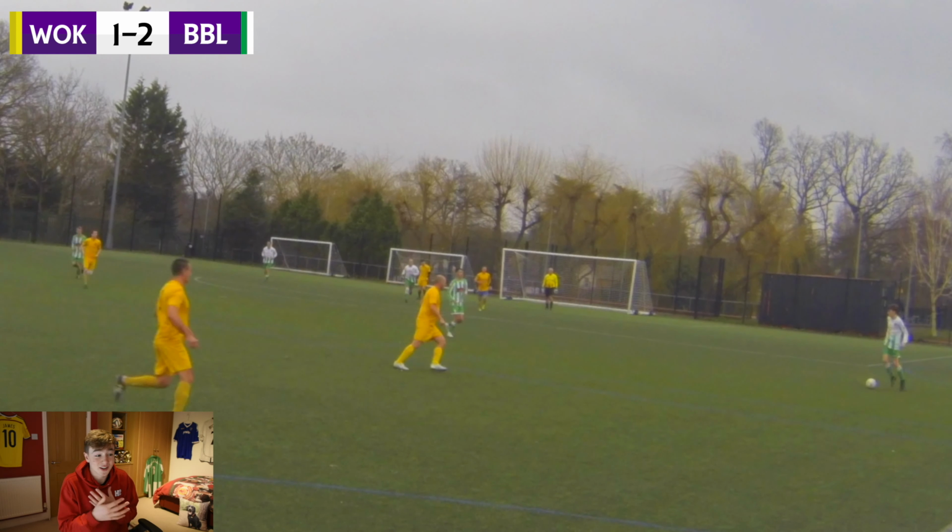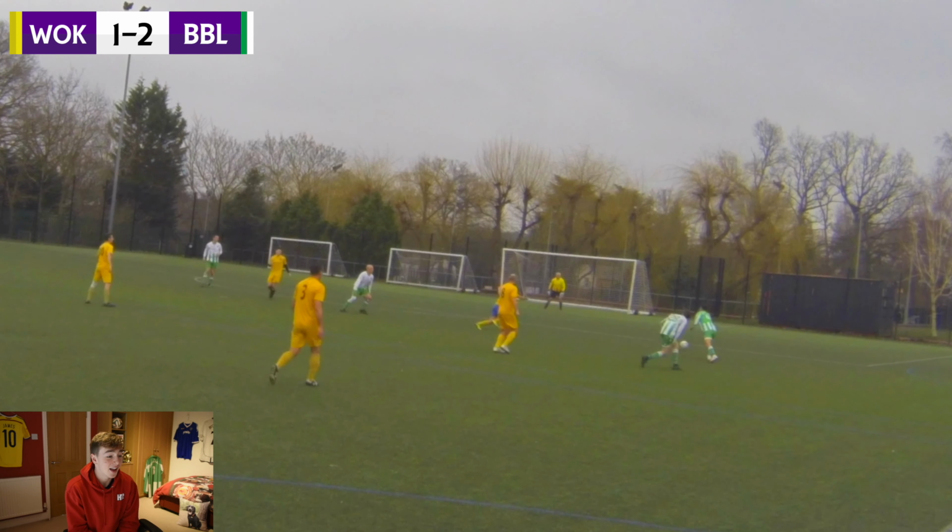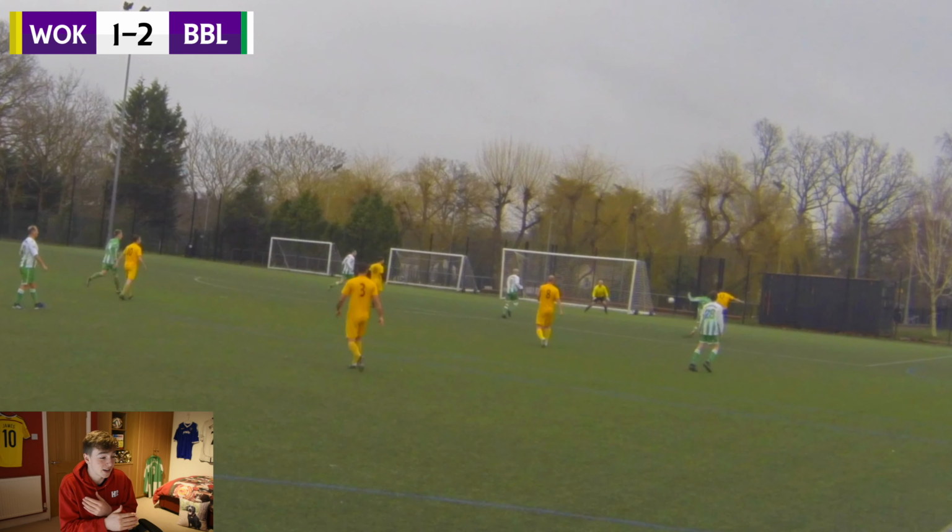And Henry decided he wanted a larger cameo in the video, so he played a delightful through ball to their attacker. Perfectly weighted, forcing Joff into an excellent save. Now welcome back to Dodgy Offside.